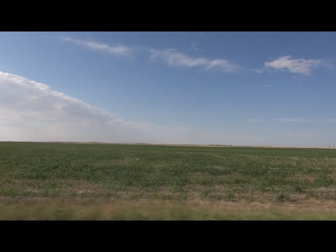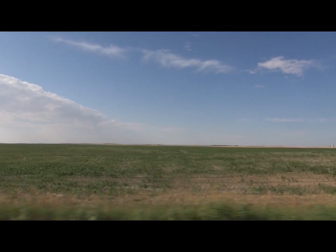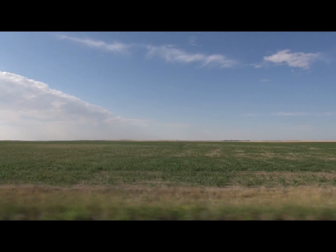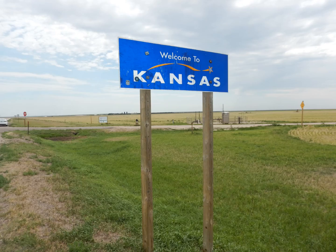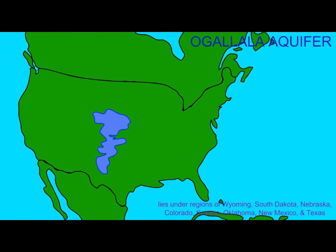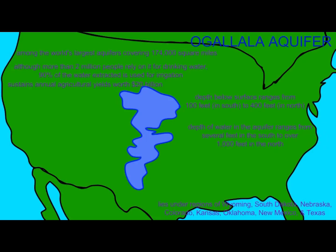It turns out that much of the Great Plains lies over one of the largest aquifers in the world, the Ogallala Aquifer, which covers about 174,000 square miles. It lies under 8 states, regions of Wyoming, South Dakota, Nebraska, Colorado, Kansas, Oklahoma, New Mexico, and Texas. More than 2 million people rely on the water from this aquifer for drinking water.